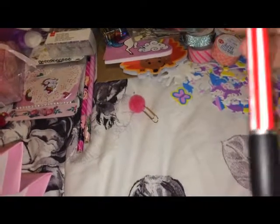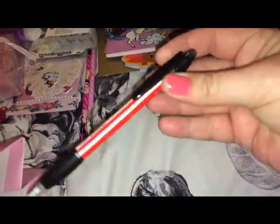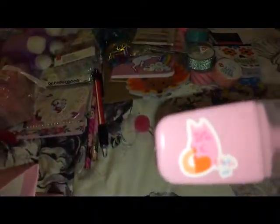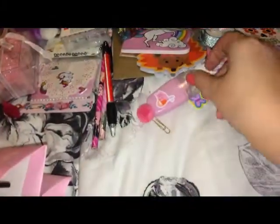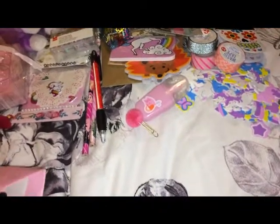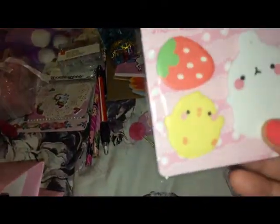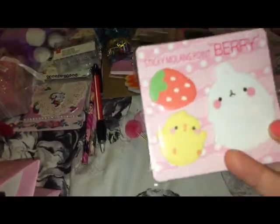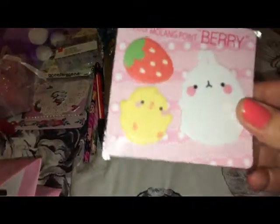And then we have, we've got a mini mouse pen. Oh, that's beautiful. Thank you so much. Oh, and we've got a little highlighter, baby pink highlighter with a cat on. Oh, that's great. Thank you. And we have some sticky notes, little sticky notes, they're gorgeous.